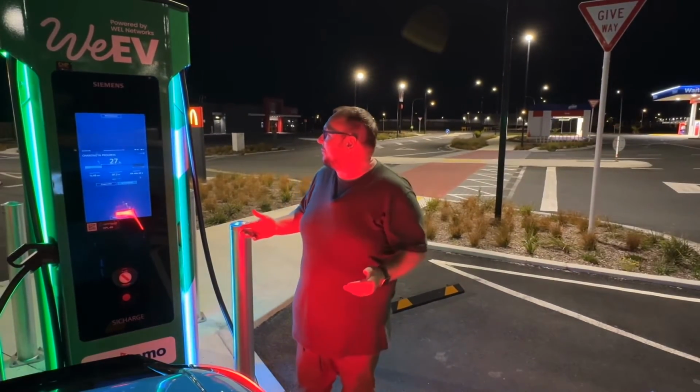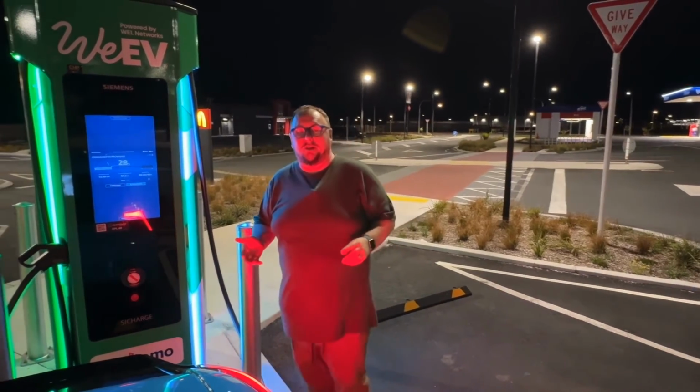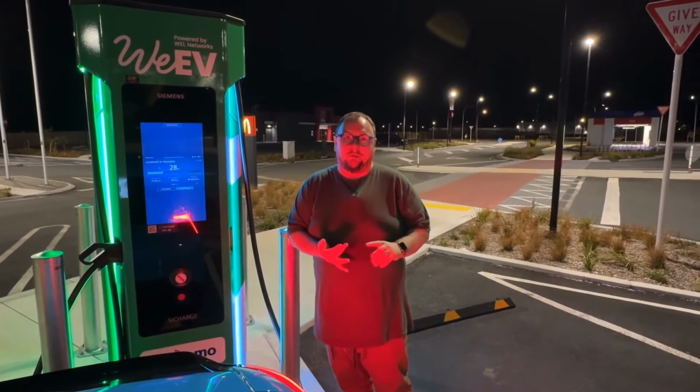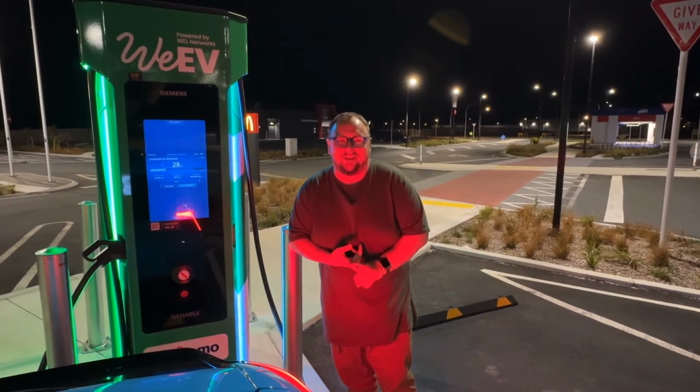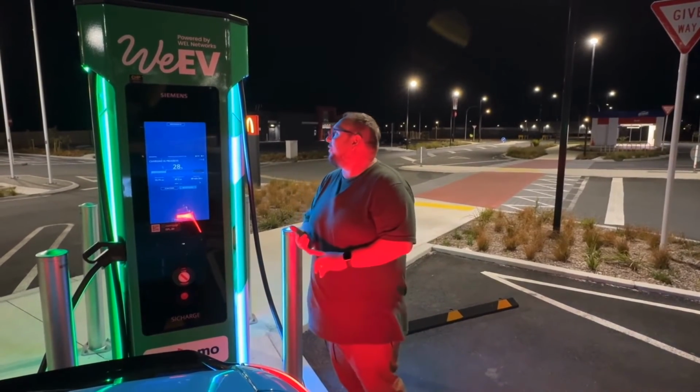It's been interesting. We've had so many charging options today. We started with a ChargeNet unit. We've been to BP, we've been to Z, we tried a Tesla unit, and now we're onto a Wee EV unit. There's so much more charging out there now. Plenty of options, and road trips like this, sure, this is an extreme example, they are just getting to be really easy. Anyway, let's go and unplug this and get back to Auckland.